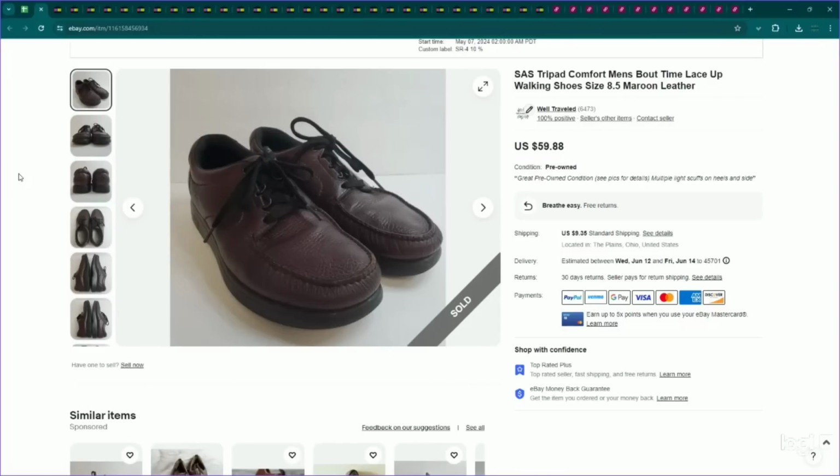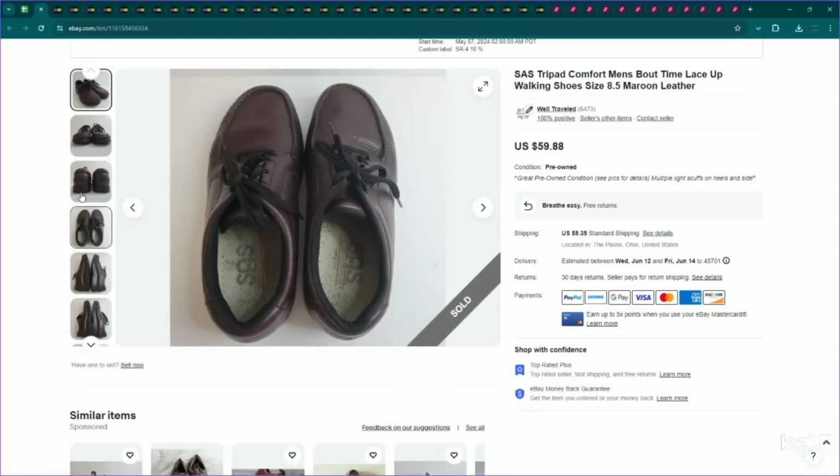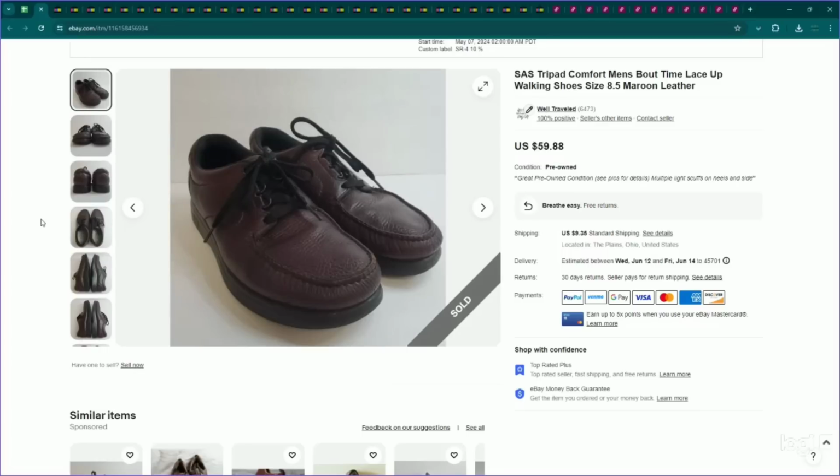I sold a lot of shoes this week, so I thought I would share some of these with you, and thank you to my wholesalers who have been offering shoes to us. It's been a lot of fun. This is the brand SAS, S-A-S, which is like a comfort brand.